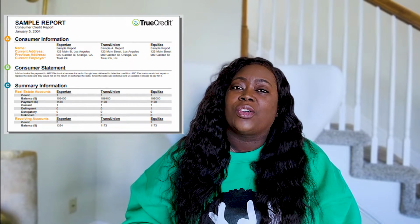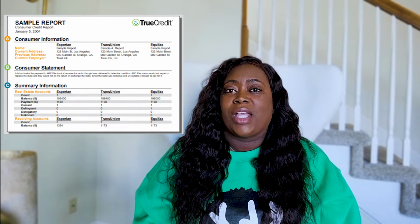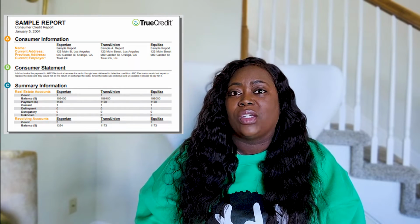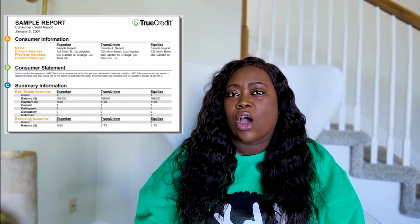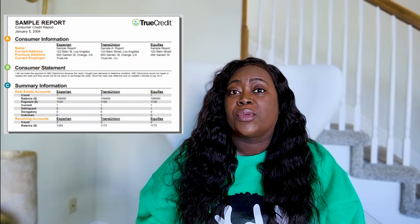So you want to make sure your name is spelled correctly, your address is correct and current, and your phone numbers and current employer are right. If there's any outdated information in this section, you do want to work to get that removed. This is one of the easiest sections to get misinformation removed, or even old information. You don't want to leave old information on your credit report. You want to have one name, one address, one employer, one phone number. You want to make sure your social security number is correct. While this will not help to boost your credit score, it will help you to look more stable when you go to a lender for a loan.